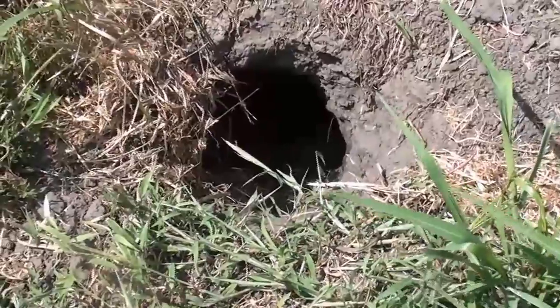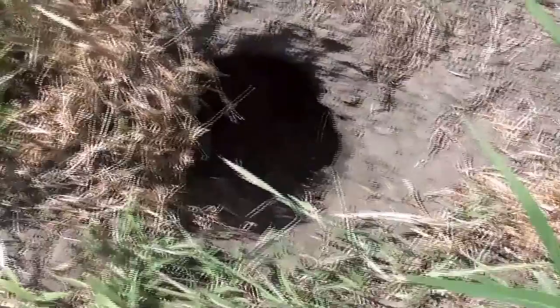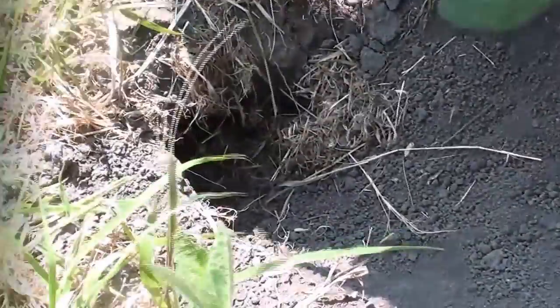We stopped here in the waterway to look at the coyote hole. Another one there. A pretty good sized hole and a lot of dirt here that was dug out. Shouldn't there be tracks in here? It's too soft. You can't see it. You can't disturb the dirt.